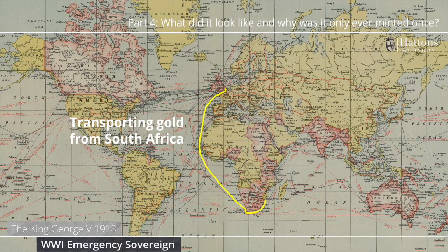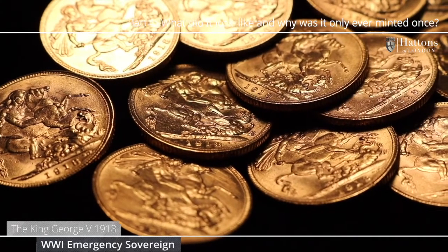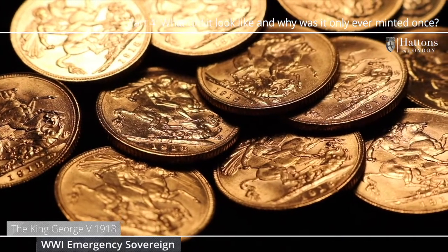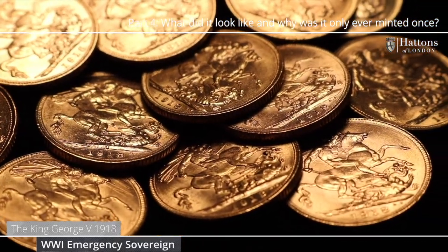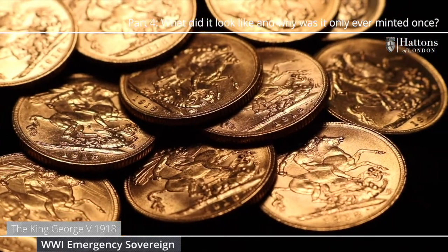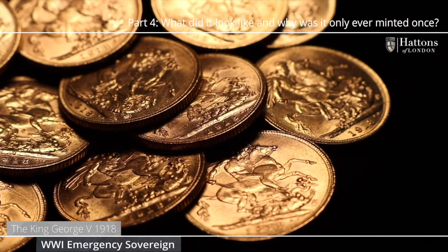However, there were bigger plans afoot, and that was to establish a sixth branch of the Royal Mint, this time in Pretoria, right on top of the South African goldfields. The Royal Mint branch in Bombay wasn't ready until December 1917. Dies and the coin minting tools didn't arrive from London until June 1918, and the coin presses were provided from the original Bombay Mint in August of that same year.